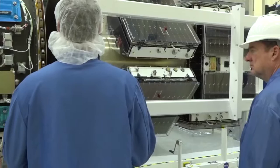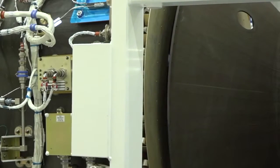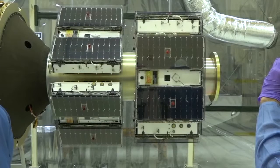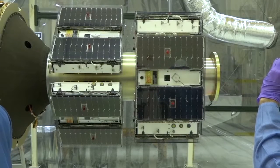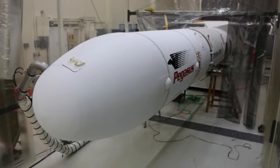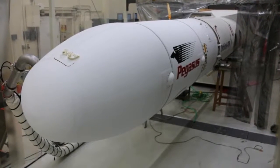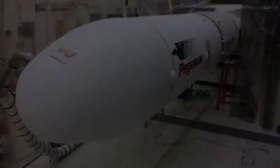Again, a very delicate operation. You'll see the black thing in that picture is the adapter cone. The white structure there is a bridge that basically held everything. This is now in our near flight configuration. We still have solar array covers on. We're in a clean tent, again, at Vandenberg Air Force Base in California. Again, this is a picture when we're fully encapsulated with the fairing installed onto the spacecraft. So we get launched on the Pegasus, and the deployment module stays attached to the third stage of the rocket.